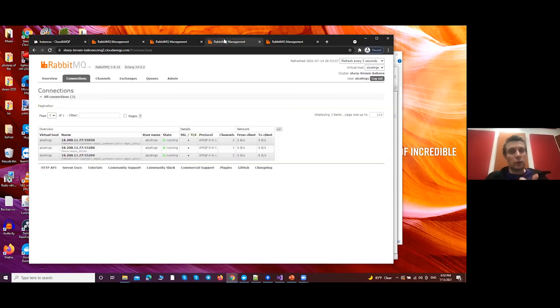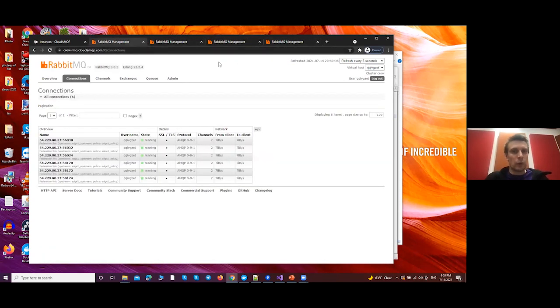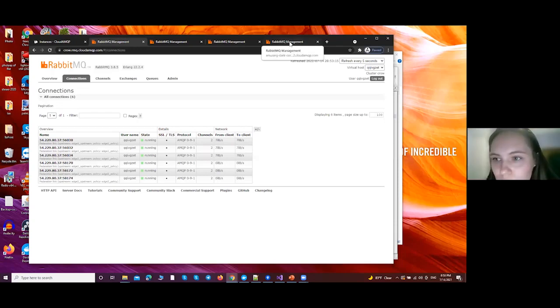So the first part is, are you using publisher confirms, and the second part is, are you using quorum queues? Yes, we are using publish and confirm.